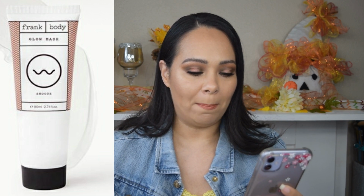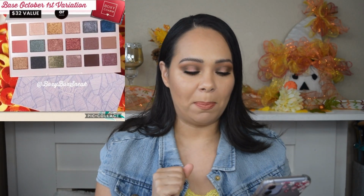In addition to this product, to this box, we have Frank Body. This is the Glow Mask. We also have the Pretty Vulgar. I love that brand. This is that palette. So instead of getting this palette, you're going to be getting the Pretty Vulgar, which is a blush palette.